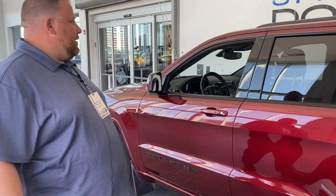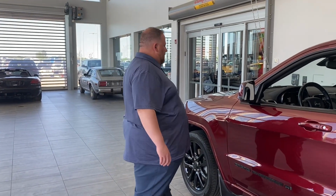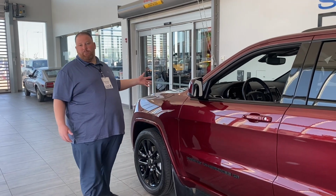8.4-inch touchscreen, so you've got Apple CarPlay, Android Auto, Sirius XM. Just under 30,000 kilometers on this at time of filming. Great Jeep, gonna last you a long time. V6 engine, great on fuel, lots of power for the highway.